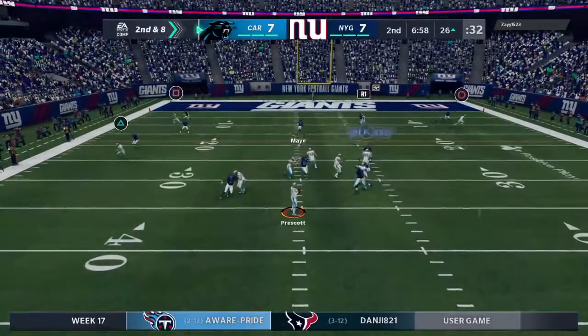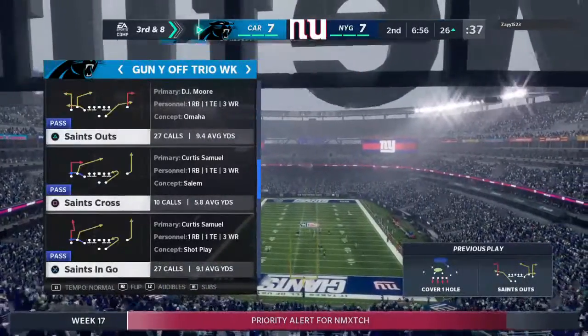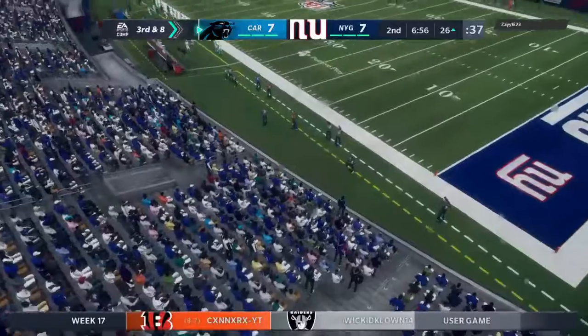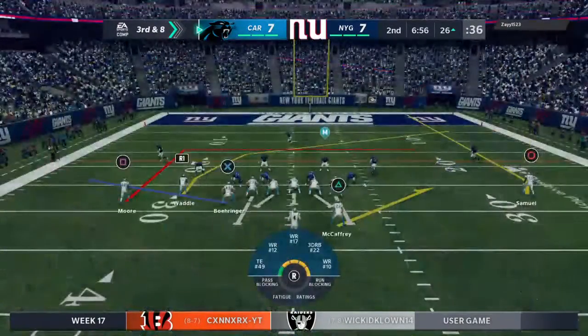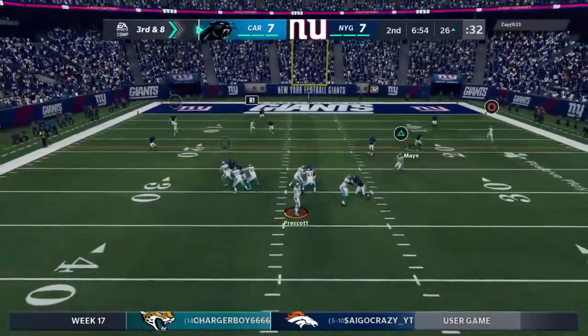Throwing on 2nd and 8. Prescott. Oh, the ball comes out on the hit, but they'll say it's incomplete. Got to give some credit there, able to hop up in the air and bat that one away. And that's frustrating for an offensive lineman because the only recourse is when he goes in the air to try and get some type of pop or a shove, hoping to bring his arms down. So the failure to connect on 2nd down leaves him staring up here at a 3rd and 8.